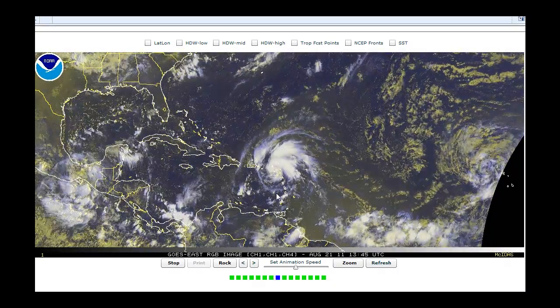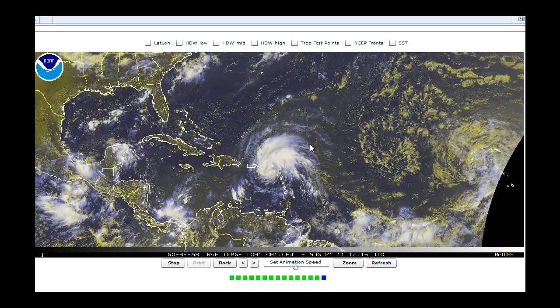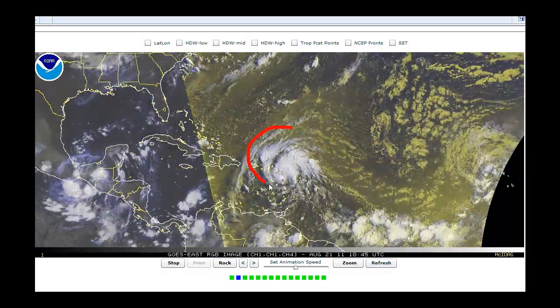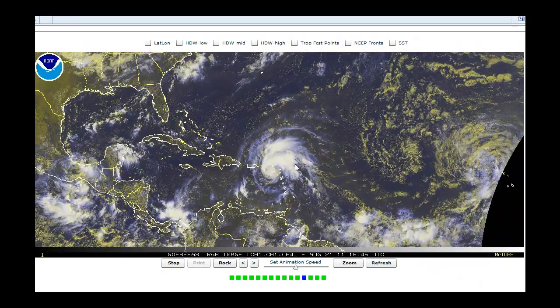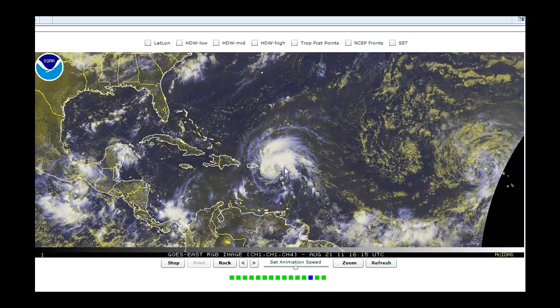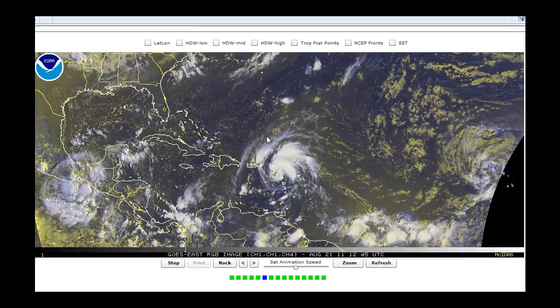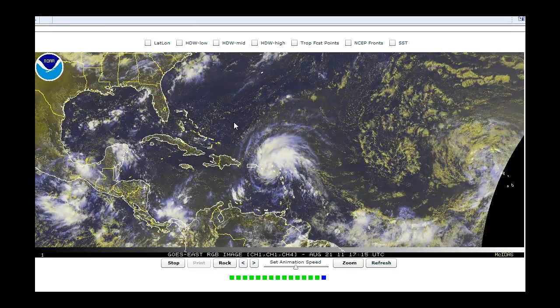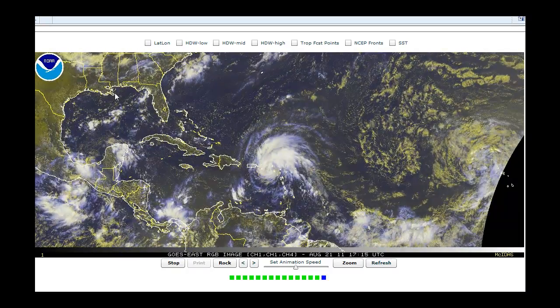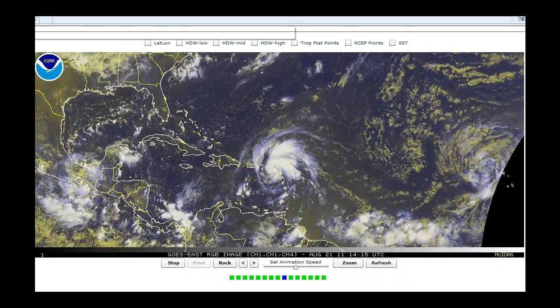on August 21st, 2011. The main feature we want to talk about today is Tropical Storm Irene, located just to the northeastern Caribbean. It should become a powerful hurricane before impacting the United States coastline, the southeast U.S. coastline, sometime later this week. Now let's dive into this and talk about Irene.